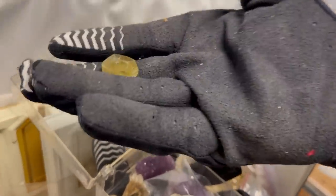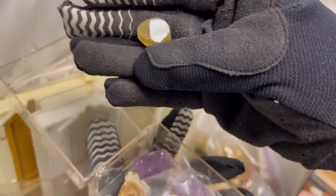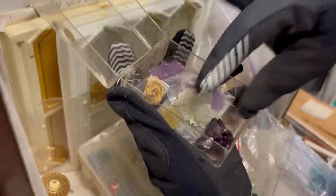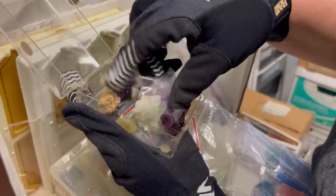Citrusy. It's a lemon rock. Citrine or something like that. That's so cool. Isn't that cool? Wow. I love the amethyst. Oh, I love amethyst. I don't know why, but I just love it.